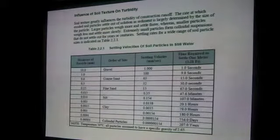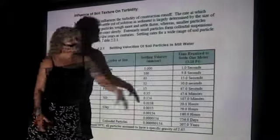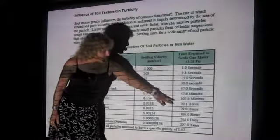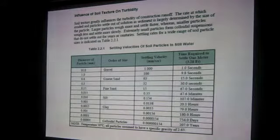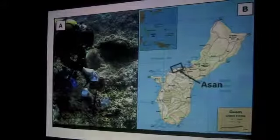So one of the things about soil texture, when we're talking about turbidity or when it gets in the water column, is looking at the time required to settle 1 meter of sand. And for the samples we're looking at, again, it's hours to days for this stuff. So if a large volume of this gets on the reef, it's going to take days to settle out. Even if there's a big current, that would help, but some of it will still stay there.